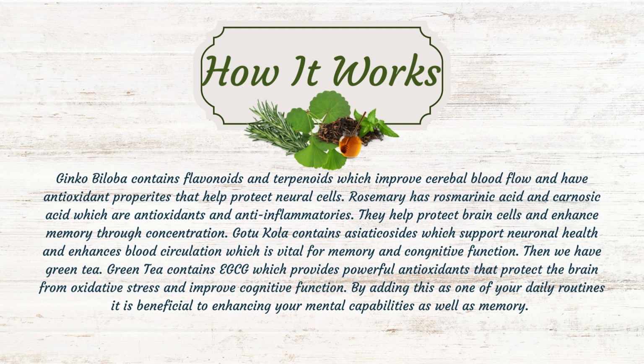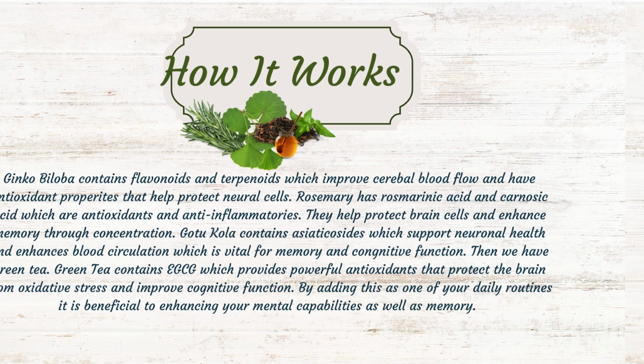Gotu kola contains asiaticosides, which support neuronal health and enhance blood circulation, which is vital for memory and cognitive function. Then we have green tea. Green tea contains EGCG, which provides powerful antioxidants that protect the brain from oxidative stress and improve cognitive function. Adding this as one of your daily routines is beneficial to enhancing your mental capabilities as well as memory.